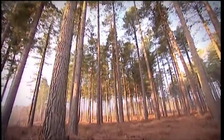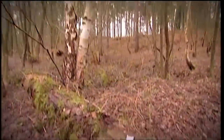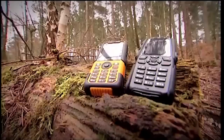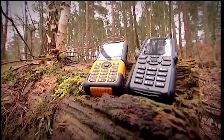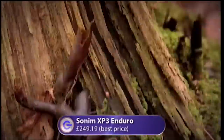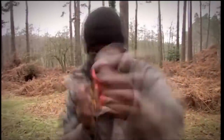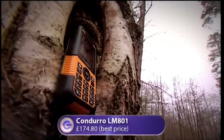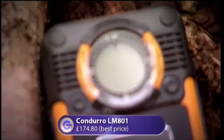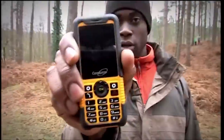For the first part of our wild challenge, we headed to the depths of Cannock Chase to find out just how tough rugged mobile phones can get. Otis and Jason would be going head-to-head, testing two of the ruftiest, tuftiest phones on the market. I had the Sonim XP3 Enduro, which claims to be the most waterproof phone ever made. And I had the Conduro LM801. It's tough and it's feature-packed, with a compass, altimeter, barometer, thermometer, torch, and even a laser pointer.